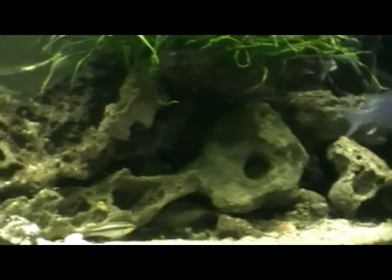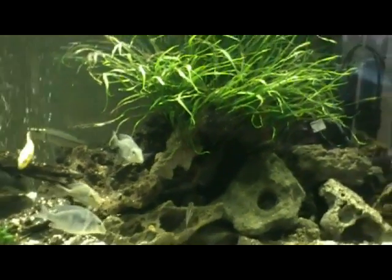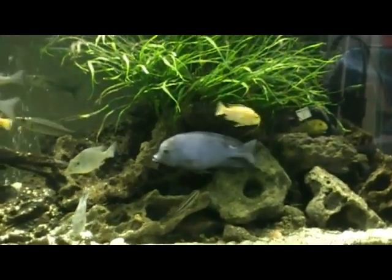It's your tank, and if it's working for you and it's working for them, everybody looks nice and happy. I mean, who cares what you got in the tank as long as the water itself is thriving and the fish are thriving within it.